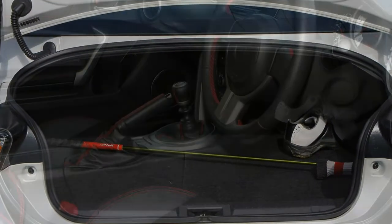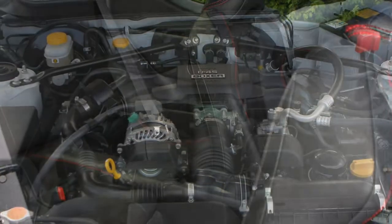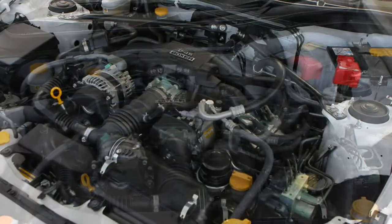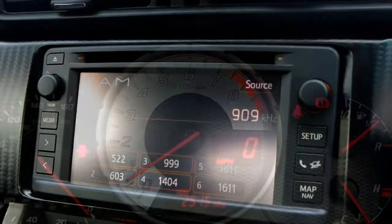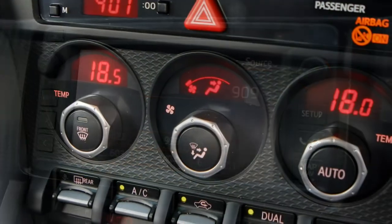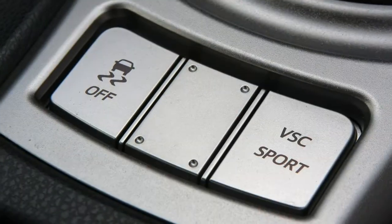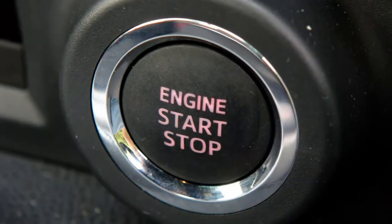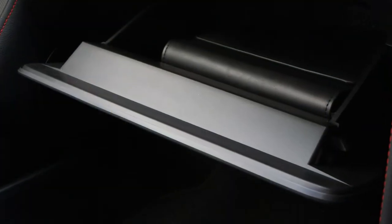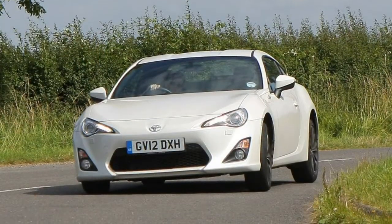Two transmission types. Two 6-speed transmissions are offered, one manual, the other automatic. Stick with the former for a top speed of 140 miles per hour and a 0 to 62 miles per hour acceleration time of 7.6 seconds. Opt for the auto and those figures fall to 130 miles per hour and 8.2 seconds. It's not all about outright pace though. The GT86 creates a grin-inducing growl that noticeably changes pitch as the revs chase the red line, something you'll do frequently.